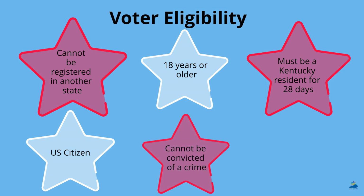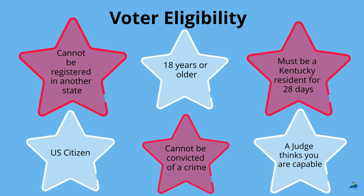Fifth, you cannot have been convicted of a crime, or if you have been convicted, all your crimes have been expunged. Sixth, if you are under guardianship, the judge needs to decide if you are capable of voting. That's it!